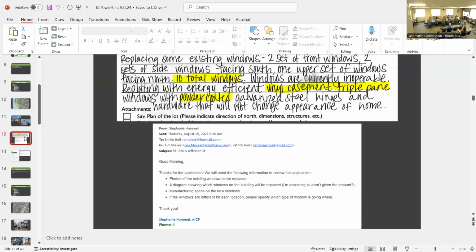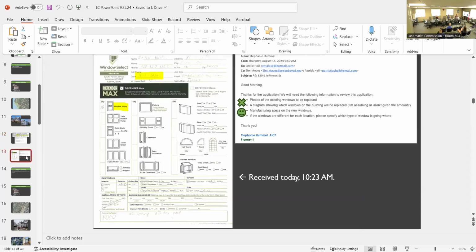Next slide shows what the COA application calls for. It called for 10 windows. The application calls for vinyl casement types, which are troublesome. In response to that, we requested photos of the existing windows, a diagram showing which windows are to be replaced, and some sort of information on the proposed replacement windows, because we didn't have any. Next slide shows something that we received today saying 10 double hung windows, which are not casement windows. But that thing that we received today is dated November 3rd of 2021. So I'm not really sure if that's what's truly being proposed or not.